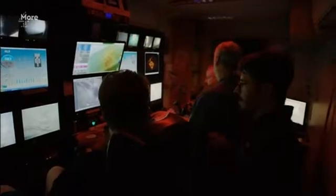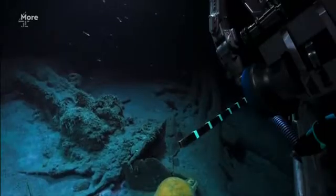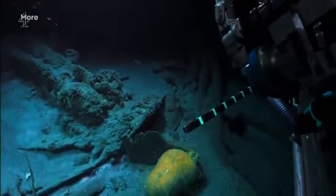Inches, yeah. Okay, so if we just pull back again and look down at the whole thing. And what's this coming up here? Yes. Here we go. Embedded in the sediment is an amphora, an ancient clay vessel used for transporting wine and olive oil.